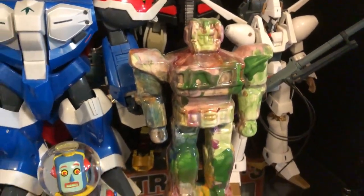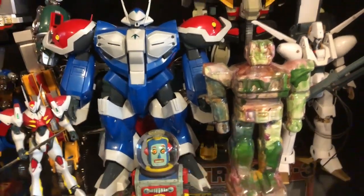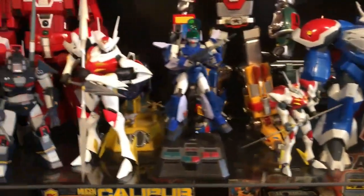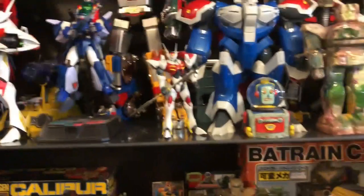L Game. This was a little ceramic robot my kids painted for me when they were really young, for a birthday gift. That was super cool. Here's some more. The Tekkaman, man, what a cool robot, Tekkaman.